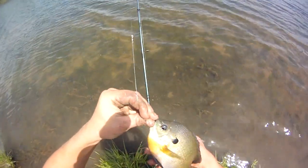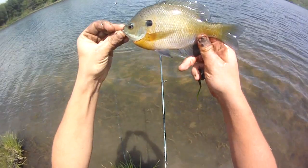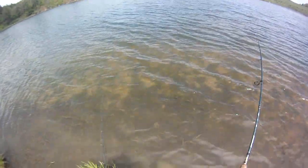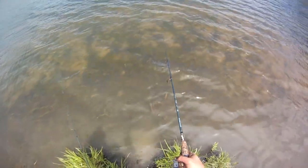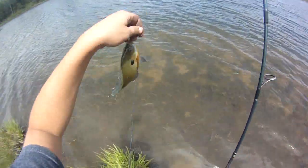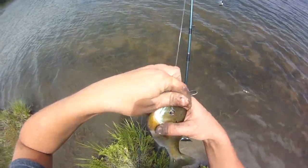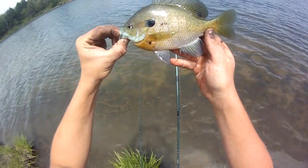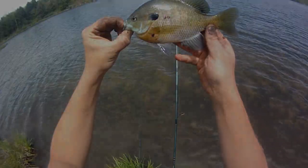Another gill. Probably 8-incher. It's going for that stump again. They love to just glide towards the snags, hang up in them. That's an okay sized gill. Probably around 8, 8 1/4.